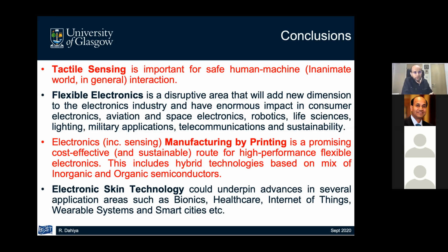robotics and health. So electronics manufacturing, I gave some examples, manufacturing by printing, which is another important direction, a promising and cost-effective direction for high-performance flexible electronics. This may also include some hybrid technologies such as using ultra-thin chips or organic semiconductor-based electronics. So electronic skin technology could underpin advances in several areas such as bionics, healthcare, Internet of Things, smart cities, wearable systems. Some examples have been presented.